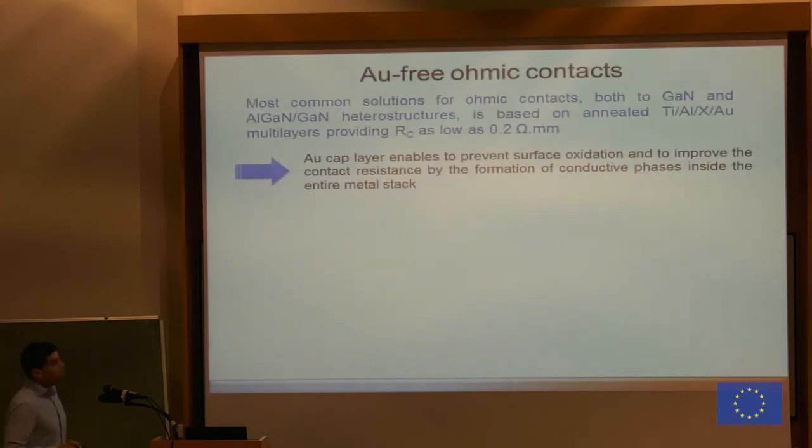Of course, gold is a big issue for the reason I will mention. It's good electrically, so the most common solutions for Ohmics are based on titanium, aluminum, a separation layer like nickel, molybdenum, whatever, and gold, in multi-layers. This provides you really state-of-the-art contact resistance without any doping, about 0.2 ohm-millimeter. And the gold helps a lot, more than what people think, since it mainly prevents surface oxidation and also improves the contact resistance by the formation of a conductive phase. So it helps the conductivity of the created phase inside the entire metal stack.